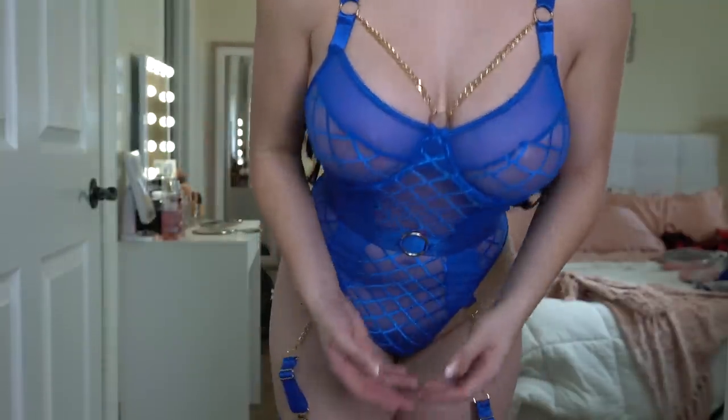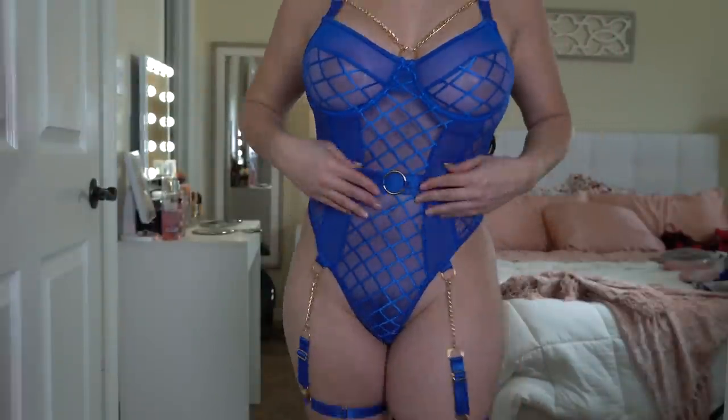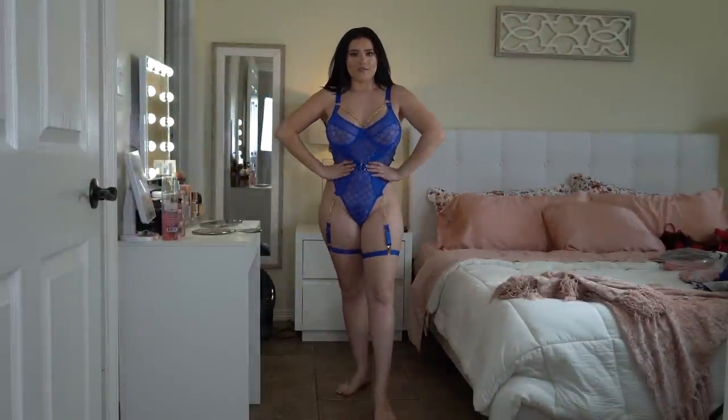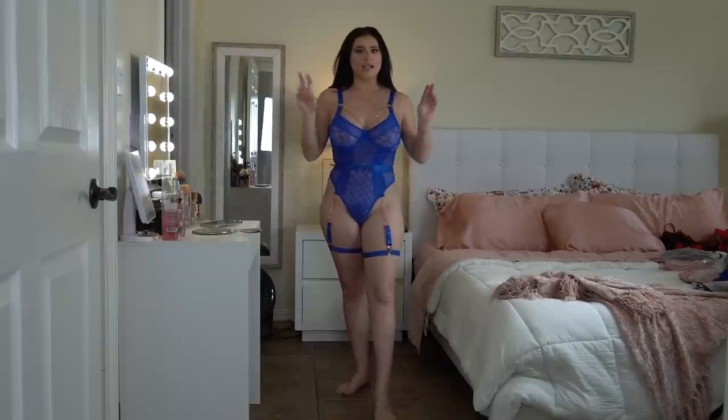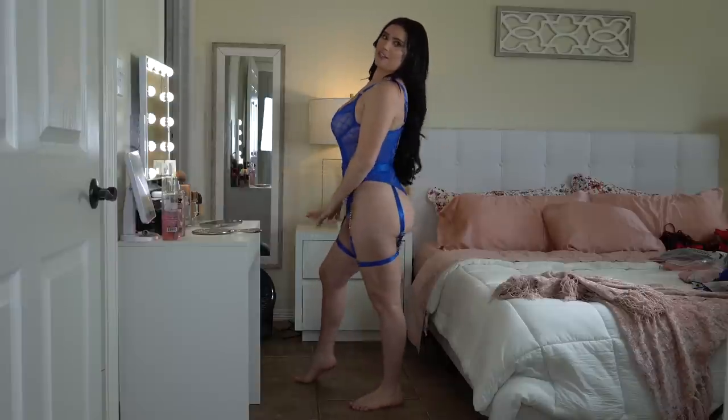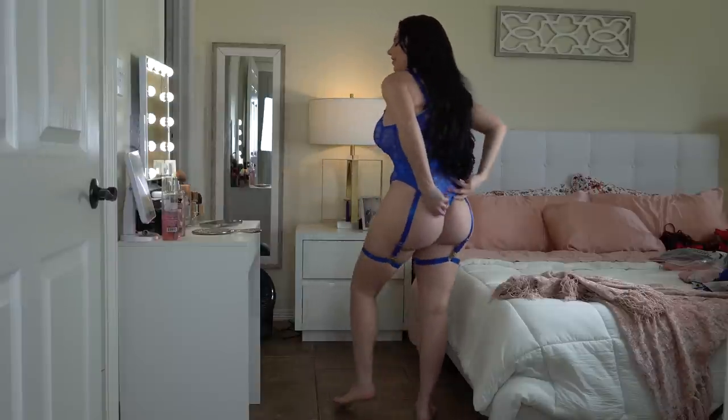It's obviously sheer. Check out that detailing. Very nice. It has this elastic waistband all around that just kind of brings in your waist, kind of snatches it in a sense. Very sexy. I just have to say very sexy on this because that's exactly what it is.